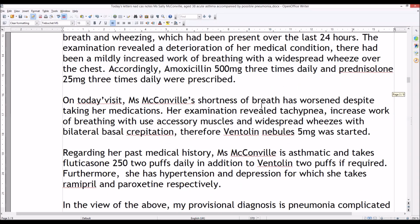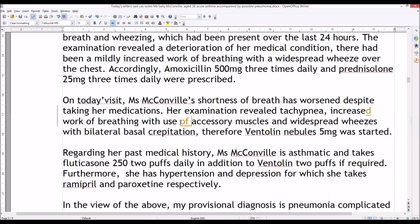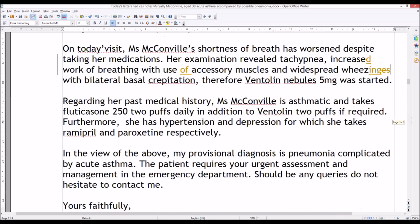Okay. On today's visit, Ms. McConville's shortness of breath has worsened, despite taking medications. Increased work of breathing with use of accessory muscles and widespread wheezes, or wheezing maybe, as it's an activity instead of wheezes as plural. Therefore, Ventolin was started. Well, started again. You know, you don't have to make it passive, passive, passive all the time. You did something. So I prescribed. You know, instead of started, prescribed, I prescribed, etc.